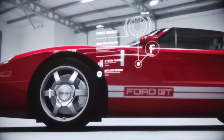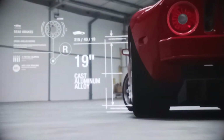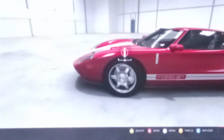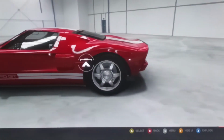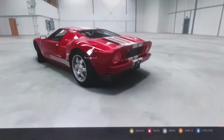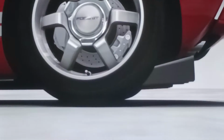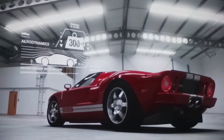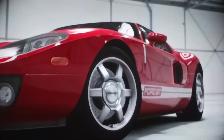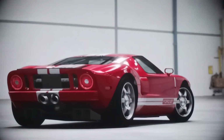The Ford GT is equipped with 19-inch cast aluminum alloy rear wheels and features cross-drilled and vented disc brakes. With its advanced aerodynamic design, the GT is Ford's first production car to hit 200 miles per hour. A fitting achievement, considering it was the GT40 race cars that broke the same speed record at Le Mans in 1966.